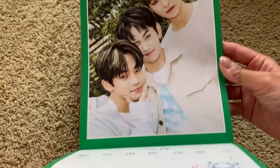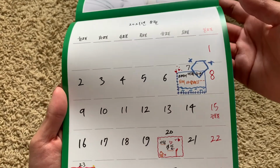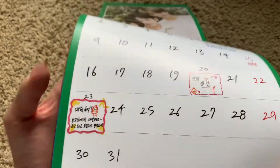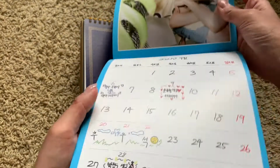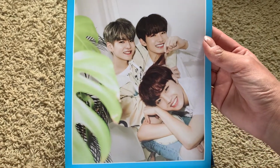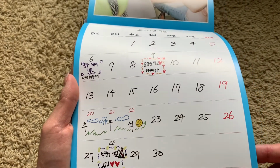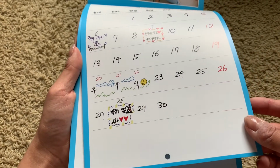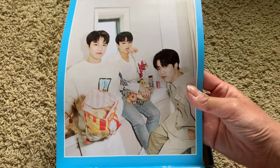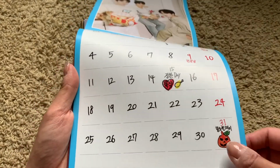Hug. Babies. This was their debut. This is Asahi's birthday. They look so young in this photo. These kind of look like their teaser photos, like pre-debut. This is Jungkook's birthday. This is Chuseok, or Korean Thanksgiving. The magnets, that's cute. Aw, Halloween.